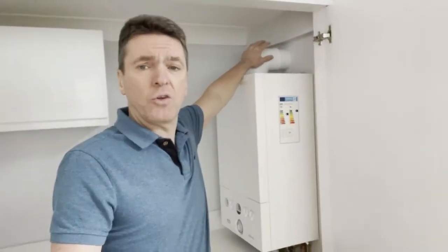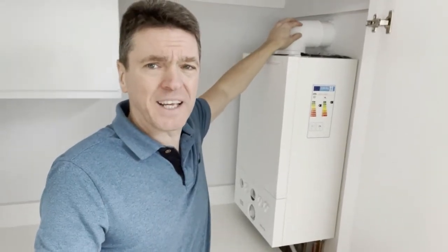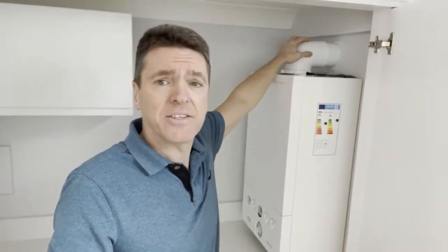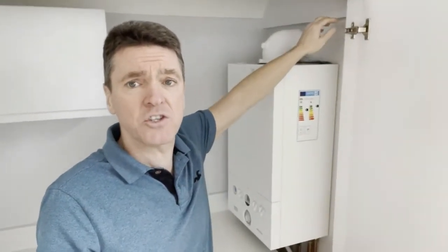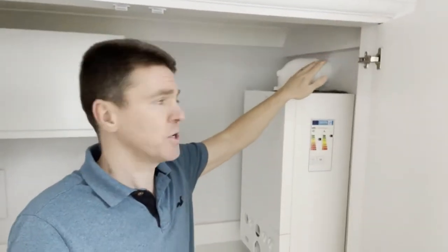When you're installing a new boiler, one of the key issues that you need to address is the flue. So it's this section on the top here, through which all of the exhaust fumes, all of the gases, including carbon monoxide, which is potentially deadly, have to exit the house. So you need to have an external wall. Because this is a semi-detached house, this wall here is external. You can see there's a window here, so we've got fresh air outside here.